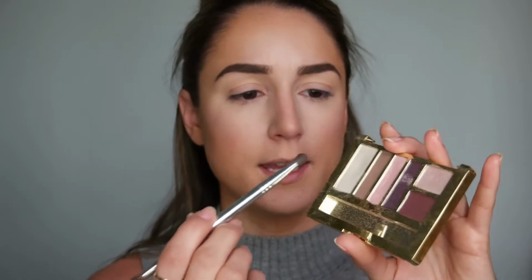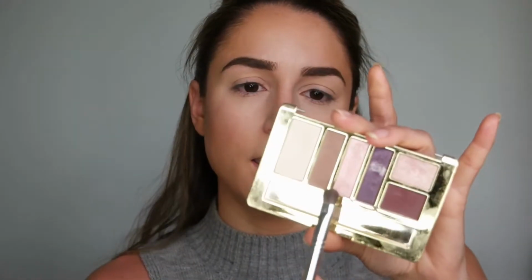I start with this light base shade, and I just apply it all over my eye and up to my brow. Then I take this brown contour shade and I apply it just a little bit above my crease. I have very hooded eyes.